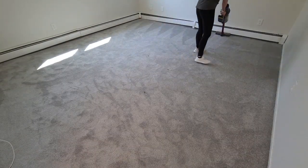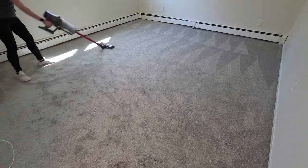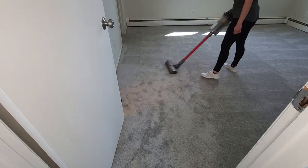Now I'm just going to be vacuuming those rugs. Ugh, I love brand new carpet because look how nice the vacuum lines are. Like, you can't beat that.